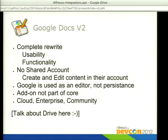Google is used solely as an editor and it shouldn't be used as a persistence layer. This is not a checkout process where you're putting the content into your Google Docs account where you can sit there and use it. Its life cycle should be limited just to the editing of your content, though that editing session can be long as part of that.